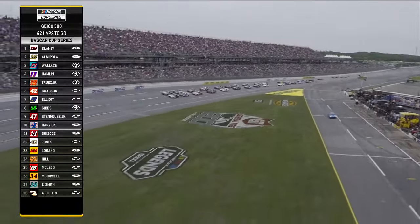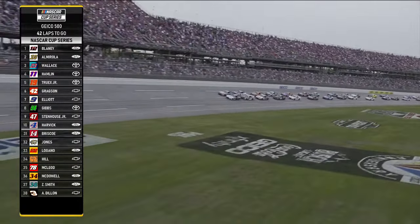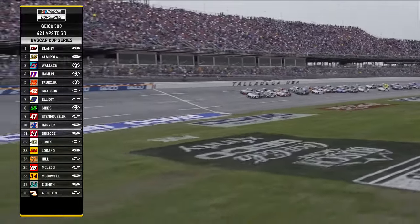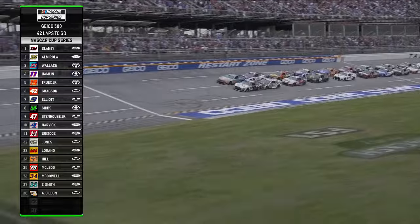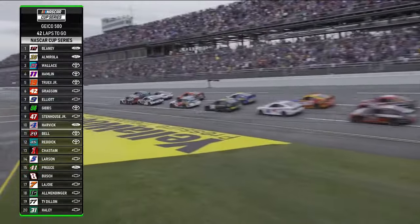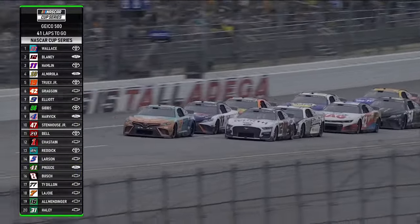Ford Mustang pace car on pit road. And here we go. It'll be 41 to go as they take the restart green. Green, green, green. Denny Hamlin, locked inside of you, sir. Pass back to your help.